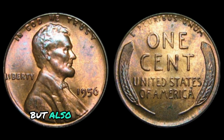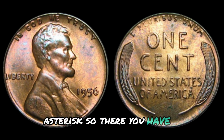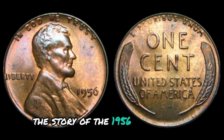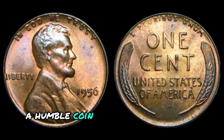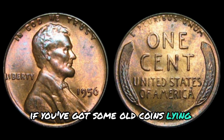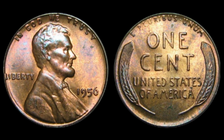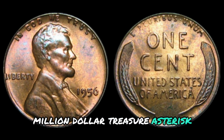This is where many of the rare double die errors are found. Look at each letter in Liberty. Are any of them doubled or look slightly raised? This could be your clue. Finally, look for the D mint mark near the date, indicating it was struck in Denver. If you spot doubling on the mint mark, you may have a rare error penny on your hands.